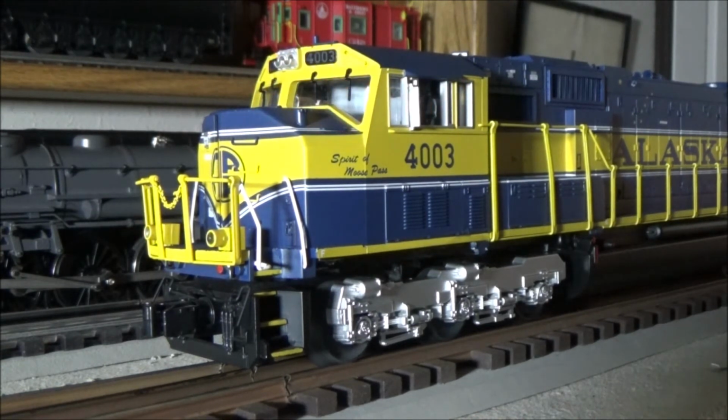Alright guys, that'll about do it for this little look at this set. I think it's a cool little set. I don't think it's the best engine in the world, but it is a decent little engine. I know it's an older set, so this engine was probably really nice back when it was made.